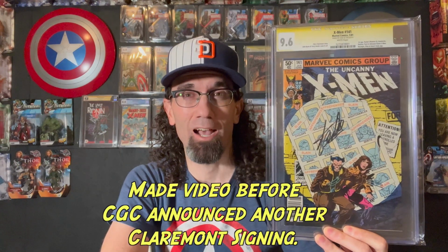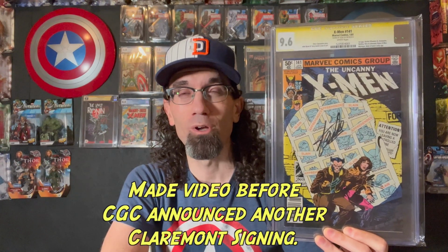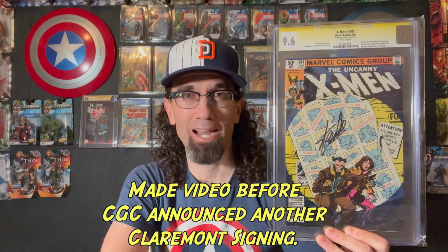I've had this next book, X-Men 141. I bought this raw probably about 10 years ago at Salt Lake Comic Con. Bought it raw for $80, sent it off to get signed by Stan Lee. It was originally meant to also be signed by Chris Claremont, but that didn't work out a decade ago. So I wouldn't mind actually getting this sent in and signed by Chris Claremont in the next year or two when he does a future signing. But this is a nice copy of X-Men 141. Stan's signature, not the nicest of his signatures, but there it is nonetheless.